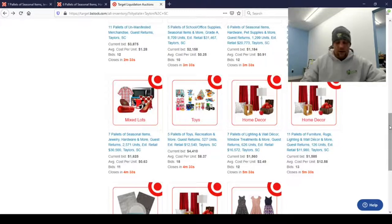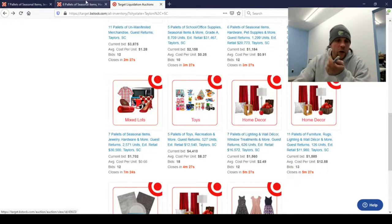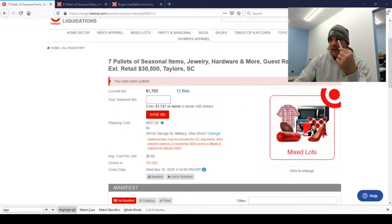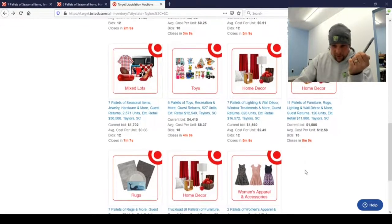So currently we are on 7. The toys, we know we're going to skip. We just got outbid again on these 7 pallets. If we type in the 1702, this shipment here that you're seeing is currently at 8 cents, almost 9 cents on a dollar. This one is still going. And let's see what else we have down here.